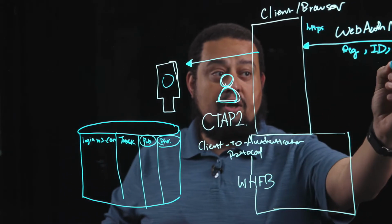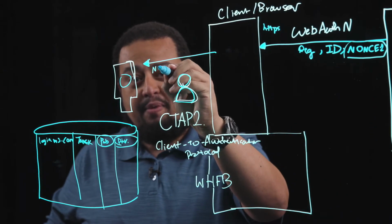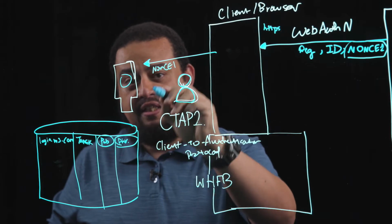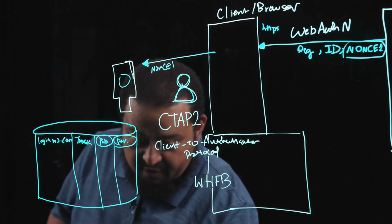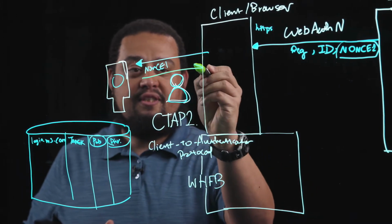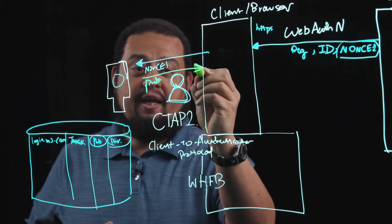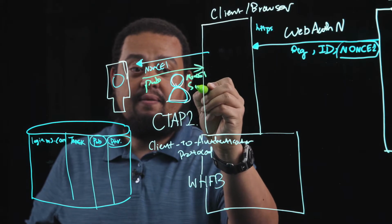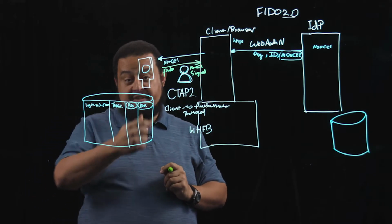It's then going to take the nonce that was sent in this step. The nonce is going to be passed to the key as part of the registration. The key will take the private key, sign the nonce with it, and then on the response, and I'm going to use a different color for the response, on the response back to the browser, it's going to pass the public key and the nonce signed. So the nonce is going to be signed with the private key.